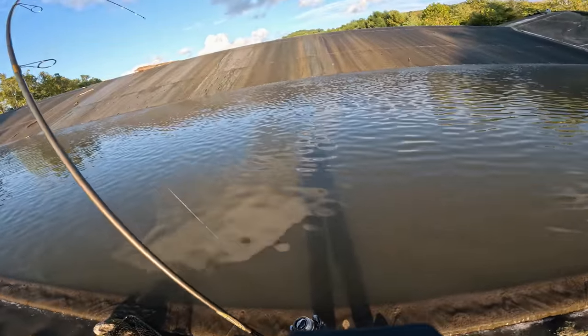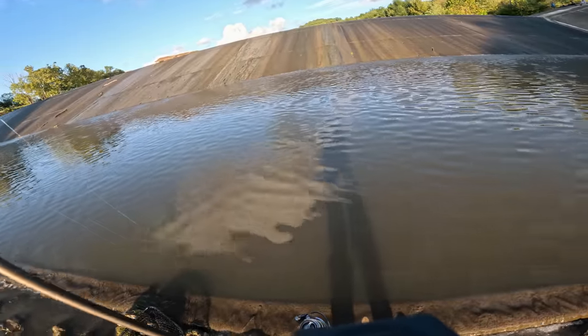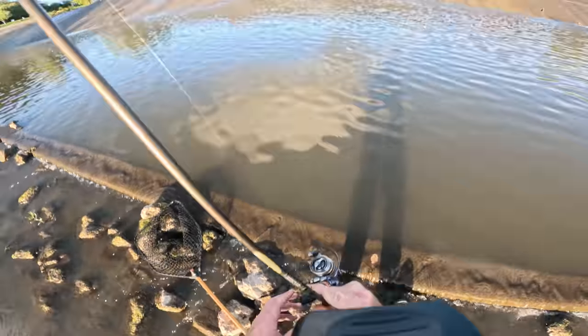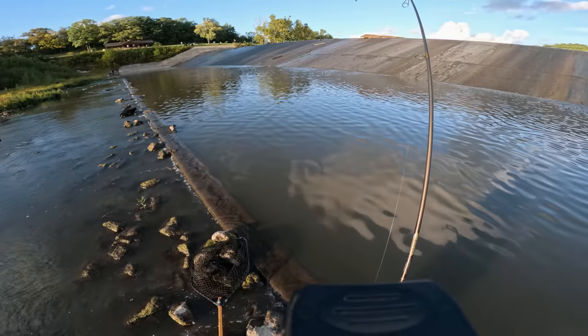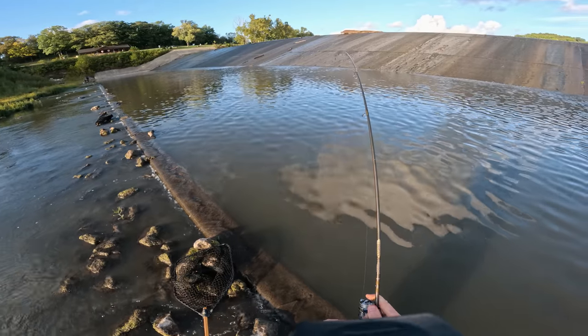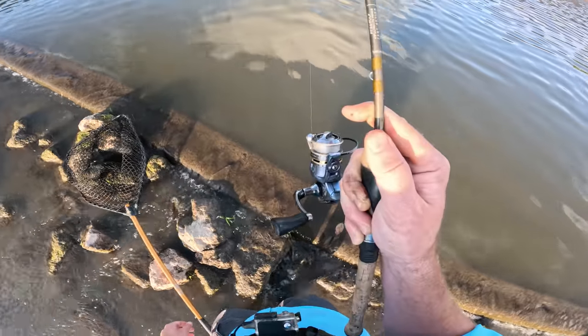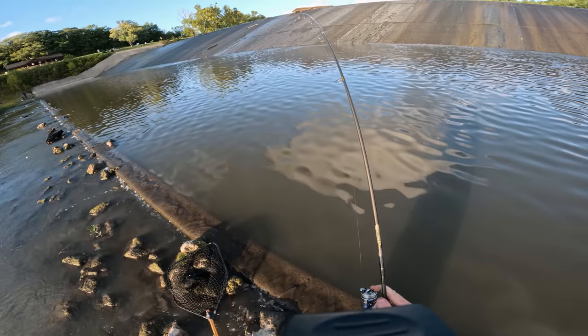There's a nice fish. Oh my gosh. Holy cow, you guys. We just hooked into a big fish. Please stay on. Holy smokes, he's screaming out line. What in the world did we just hook into?